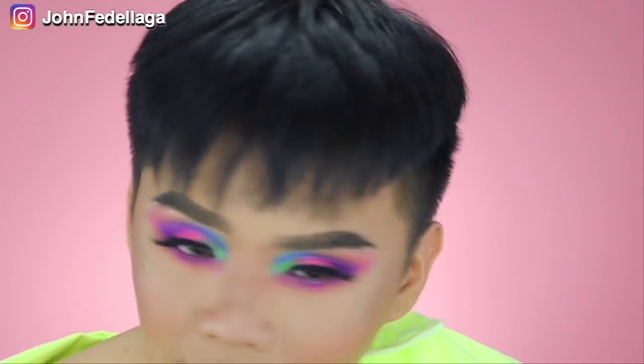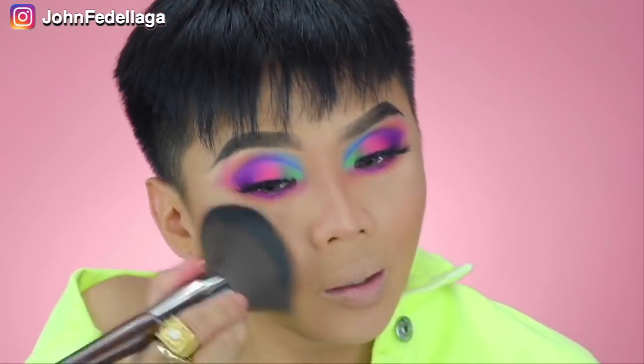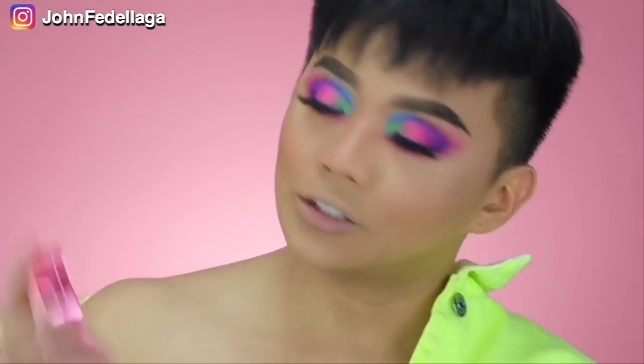Hindi ko alam kung ako lang, pero para ako may dungis dito sa mukha ko. Oh my gosh, this is ruining my... Hindi ko to pwede gawin. Blend lang natin kasi para siyang may dumi. Tingnan nyo, blinding siya, pero hindi siya para sa look ko ngayon. Para ako may dumi sa personal. Bakit ganito? Ito mga naiisip ni bakla. But anyway, try na lang natin tong diamond wet.